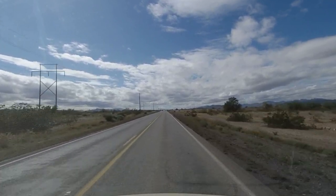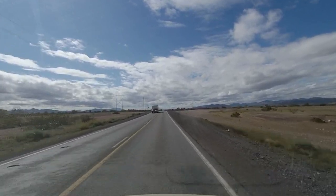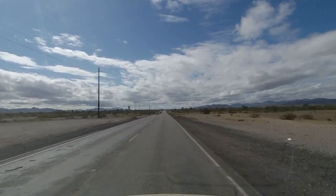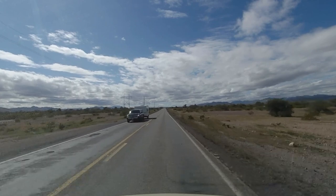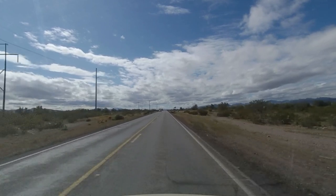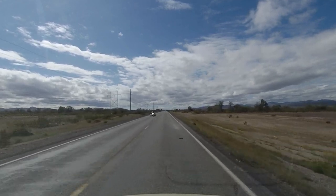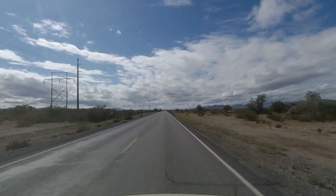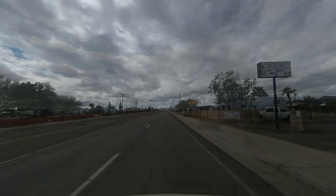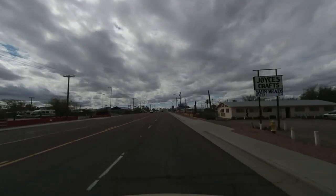All right, I'm gonna cut off the video here. Not a lot to see. We will make our way through Quartzsite. I don't need anything. I have plenty of fuel. So we're just gonna pass right through Quartzsite and head on down 95 south and make our way down towards Yuma. Okay, folks. So this is the town of Quartzsite. We are coming up to the Interstate 10.